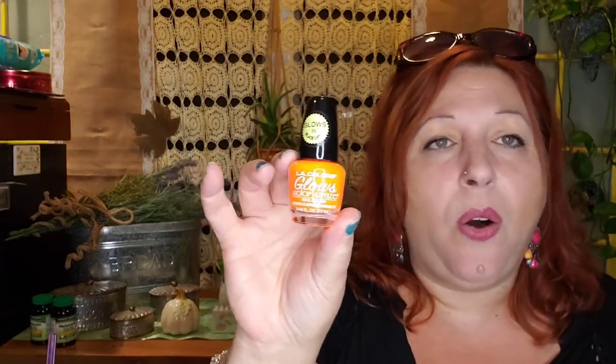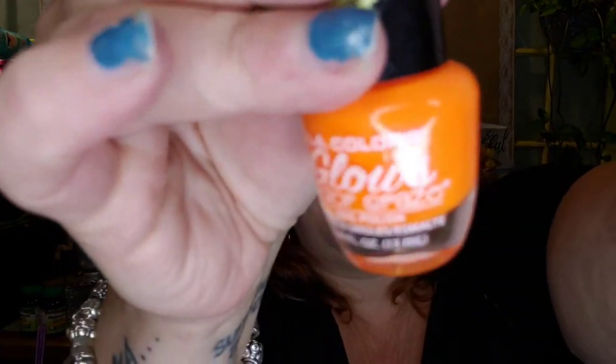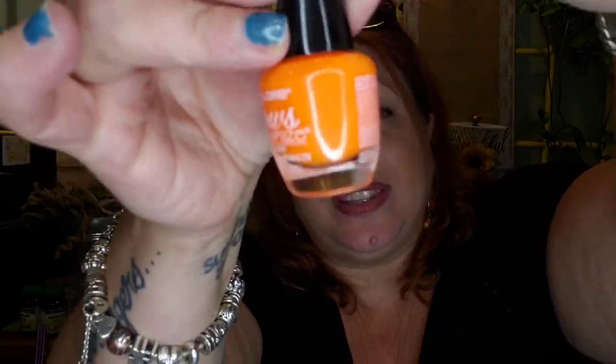I did pick this up and I definitely took a picture of the other colors. They have a whole bunch of glows-in-black-light nail polish colors, but I love fluorescent orange nail polish and I didn't have any. Currently my toes are polished this color, but I didn't have any more, so I needed that and I'm so glad that I got it.